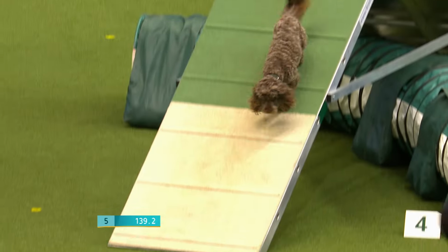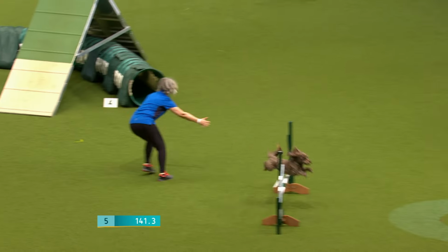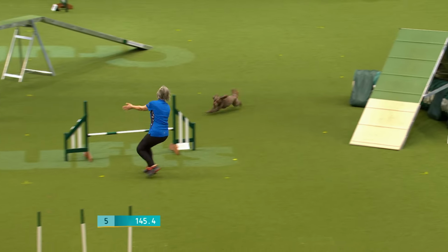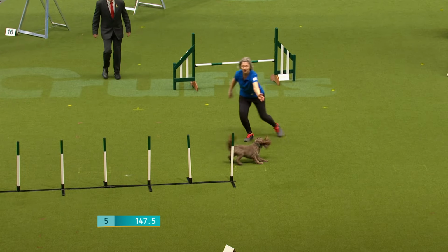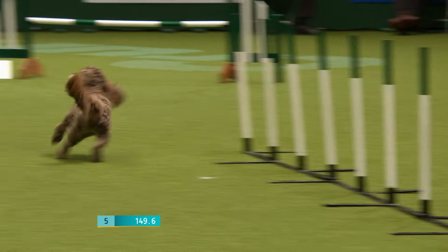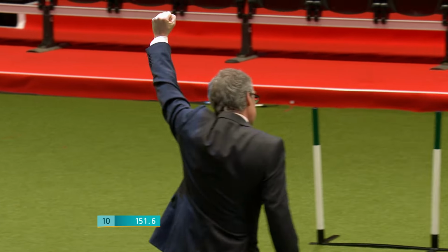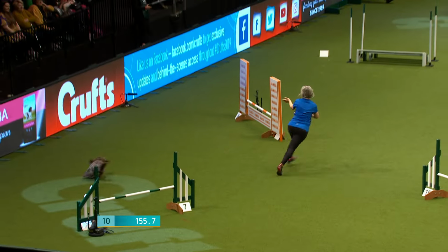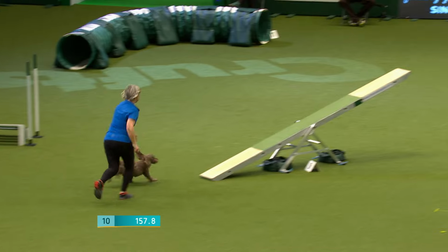Katie West is last to go for EYD, Enjoy Your Dog from Dorking. Juno, 5-year-old cockapoo. Fabulous family pet. And picking up some faults, entry faults, going into the weaves. First time at Crufts, lovely family dog.